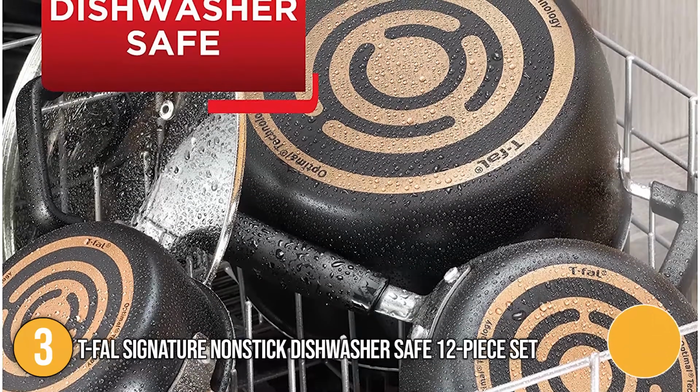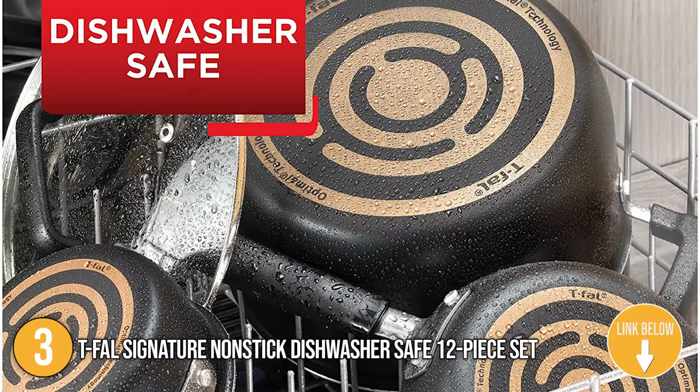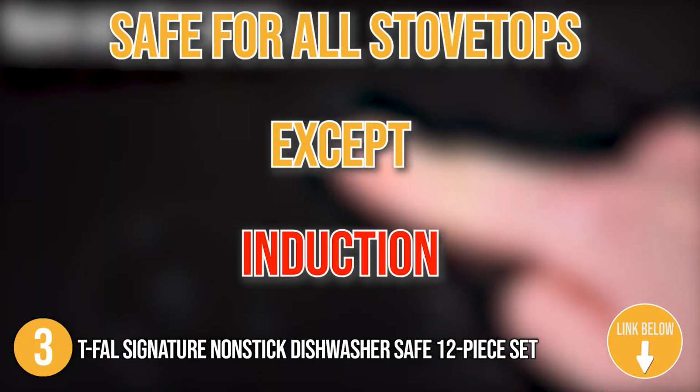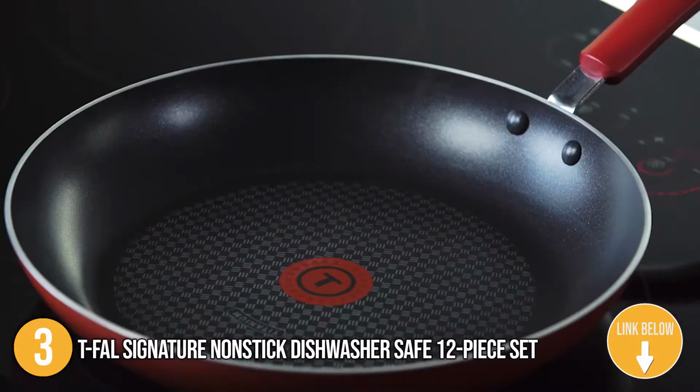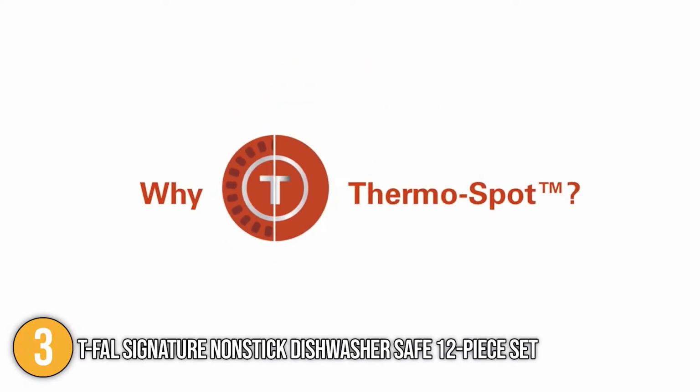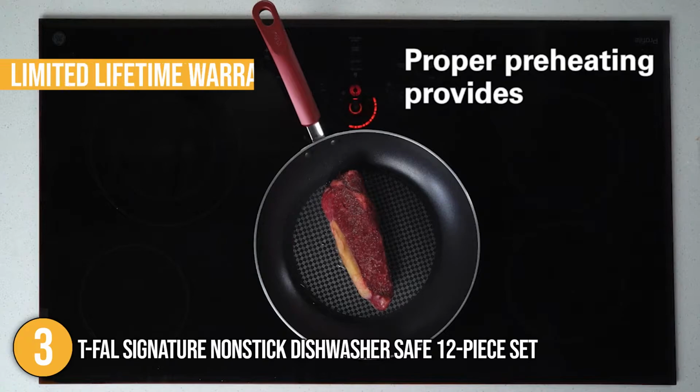For easy maintenance, the set is dishwasher safe, saving you the time and effort of hand washing it. Please do note that the set is safe for all stovetops except induction. Lastly, we'd like to highlight that the cookware set is PFOA, lead, and cadmium-free, making it safe for the entire family. At the time of making this video, the T-fal set comes with a limited lifetime warranty.